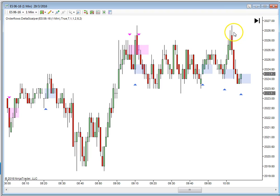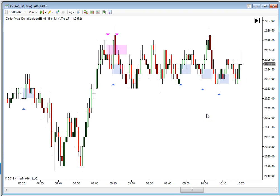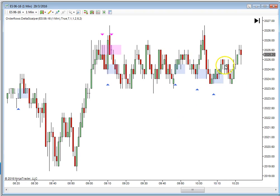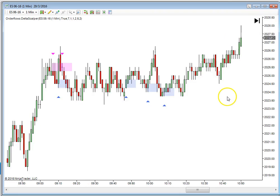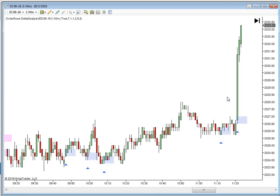The market did jump up a bit. I said it's called the scalper, Delta Scalper, so it's up to you how long you want to hold trades for. Here's one who rallied up, came back down towards the bottom of this zone, not necessarily to the stop price. Then one shot back up.